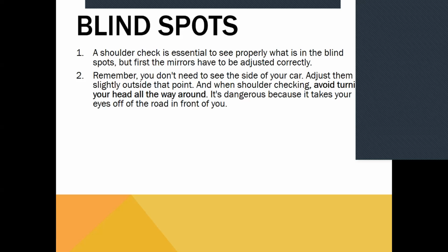Also avoid, when you're doing your shoulder check, turning your head all the way around. I mean, you don't want to physically move your whole body around, because you still need to pay attention to what's going on in front of you. Especially if you're driving on a highway, you still need to be reacting to things that could pop up in front of you, like a truck throwing on their brakes or an animal jumping out. So a shoulder check should be done very quickly. It's just a quick turn of your head for a split second, and then you're back facing forward again.